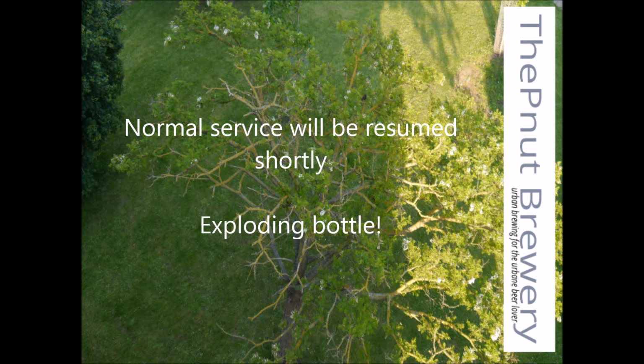Anyway, I thought it's been a couple of weeks since this one's been opened. This one is the clone. Oh, and it's going to go. Okay, exploding bottle sorted. This is the Old Speckled Hen that I tried a couple of weeks ago. There's a lot of trub in it.